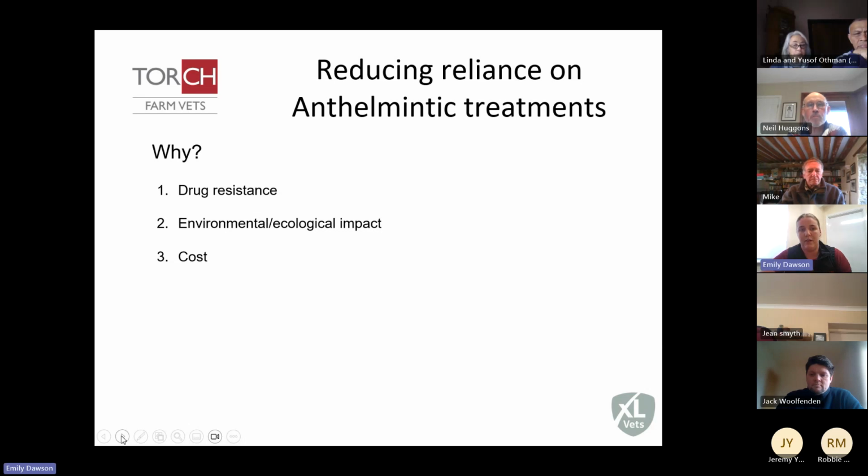So what's the problem with that? Why are we looking to reduce the use of these products? I'm sure you know, if you've been out and about or spoken to vets, there's a big push to reduce our reliance on anthelmintic treatments, and this is for a few reasons. One, from the very veterinary aspect, is drug resistance. There's increasing resistance to these products, and we'll go on to talk a little bit more in depth about that in a second. The second really hot topic at the moment, obviously, is the environment and our ecological impact through farming on our surroundings. And then the third one that plays into that is also cost.